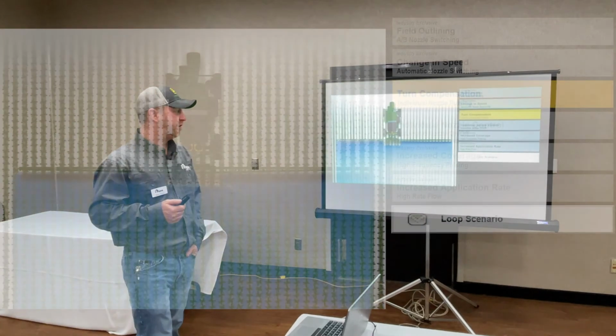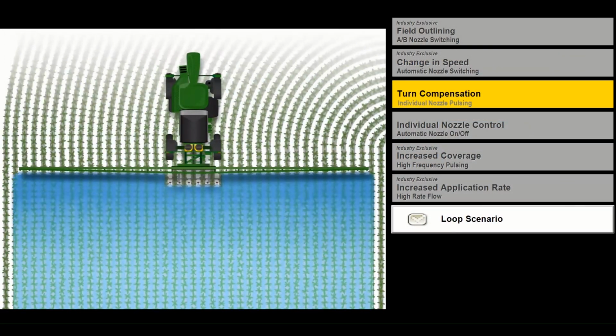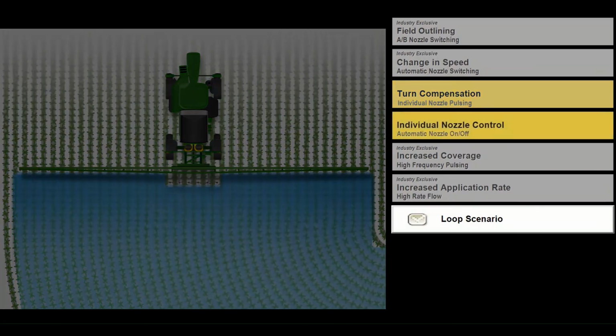Turn compensation is a feature that allows the sprayer to maintain consistent rate through a turn. The inside of the boom will slow the rate down, the outside of the boom will speed the rate up to maintain consistent spray rate through your corners.